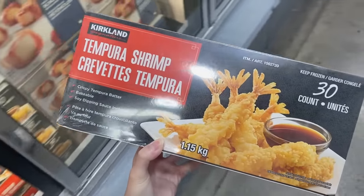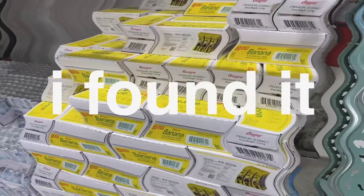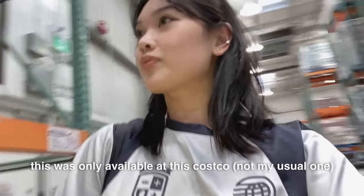Also grabbing some tempura shrimp. You guys, I found it. A gigantic box of banana milk. Oh my god. I'm getting it, so. Yep.